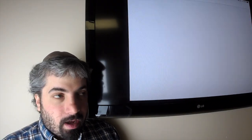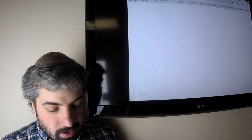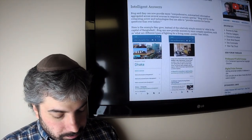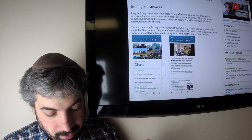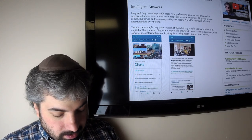Bing announced a bunch of updates they did in the past month or so. They did major updates to their intelligent answers, where they can actually answer questions that are a little bit more complicated. The example they gave was, what are the different types of lighting for a living room, which is a very complicated question, versus what is the capital of Bangladesh, which is a much easier answer.